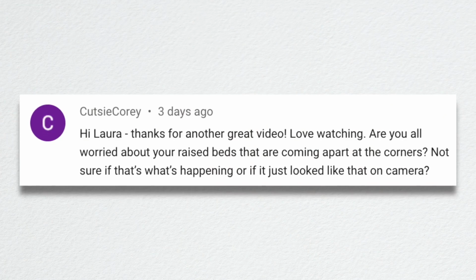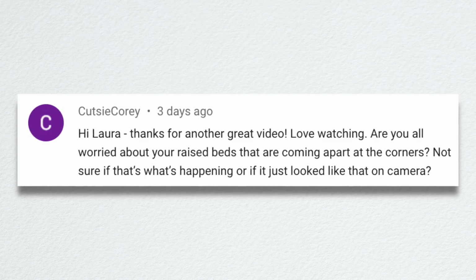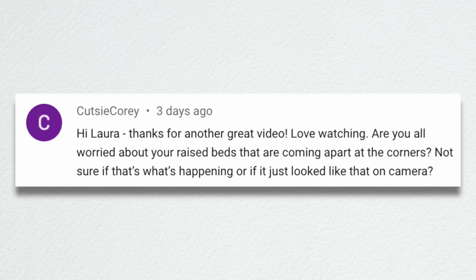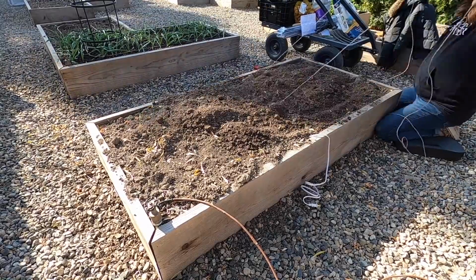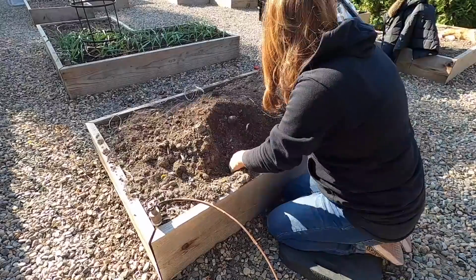Cutesy Corey said, are you worried about your raised beds that are coming apart at the corners? Not sure if that's what's happening or if it just looked like that on camera. No, they are kind of splaying out on the corners. I did mitered corners because it looks a million times better than doing this kind of a corner on raised beds, but it's a million times worse. Don't do it. Don't do mitered corners. Now on the inside of those raised beds, we do have metal brackets that are holding the boards together.